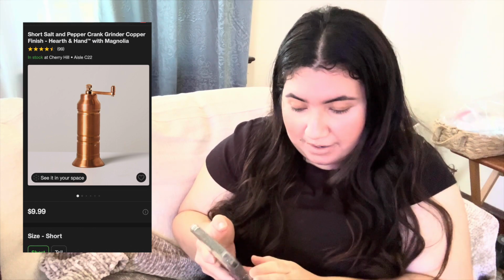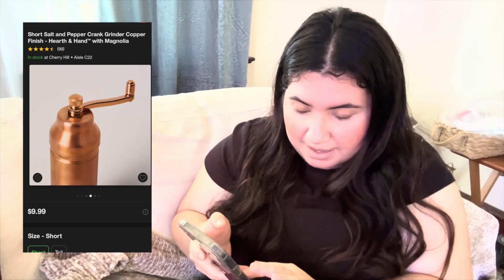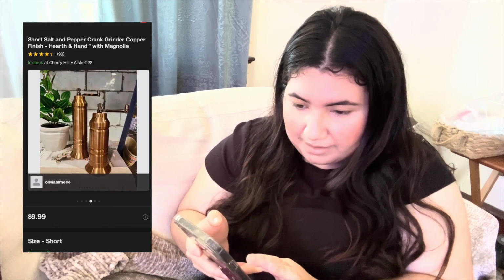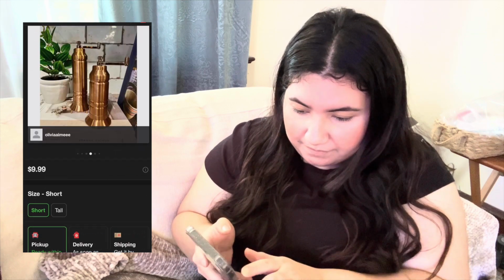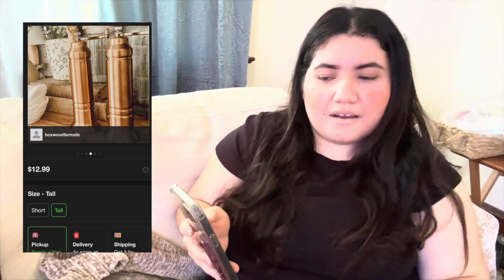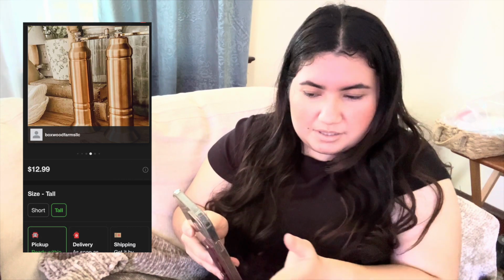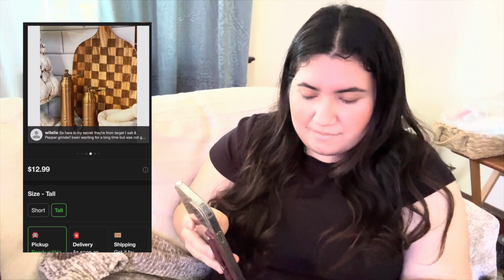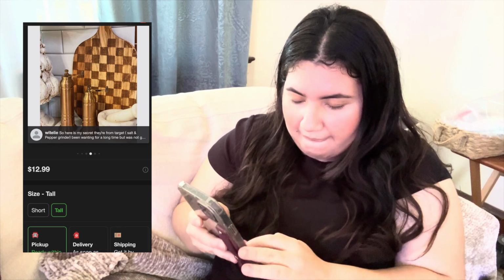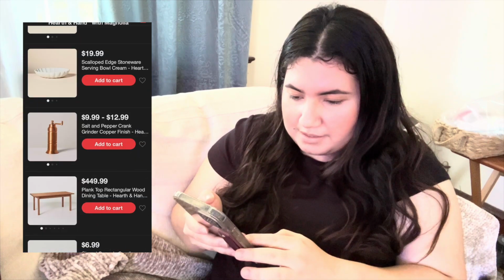Yeah, salt and pepper grinder. And they got two different sizes. And they're this nice copper color. Look how nice it looks with two the same size. So pretty. But it looks just as nice one smaller than the other. And they are two different sizes, two different prices, because they are two different sizes.